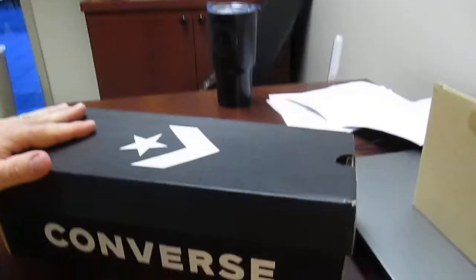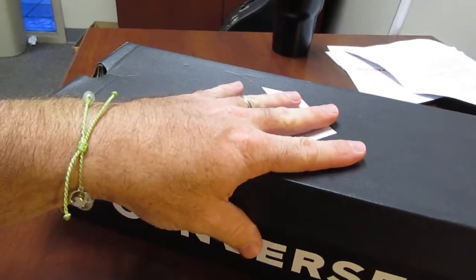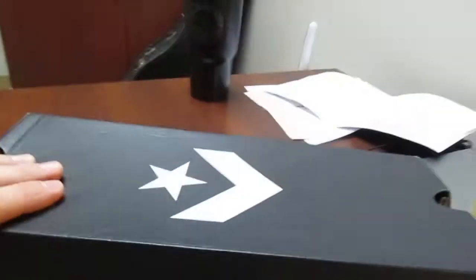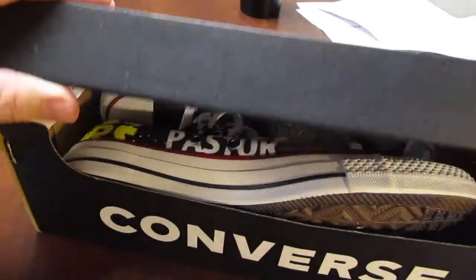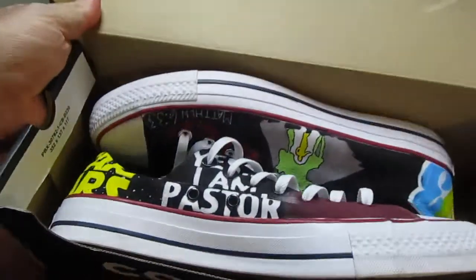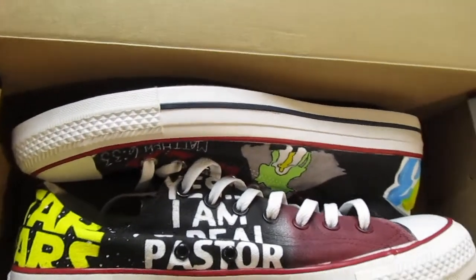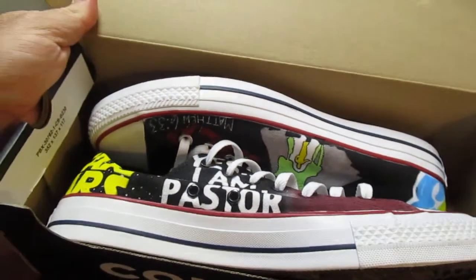So knowing that, he grabbed a brand new pair of white Chucks. And you ready for this? This is pretty awesome. So here we go. Here's the big official reveal. Look at this. Look at that. Alright, I know it's hard to see and take it all in here, but these are really quite amazing.